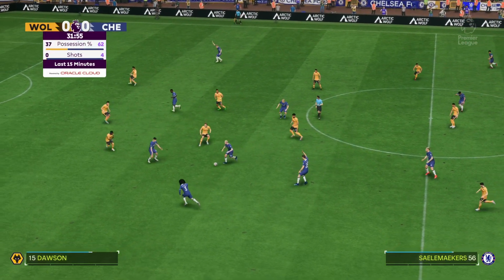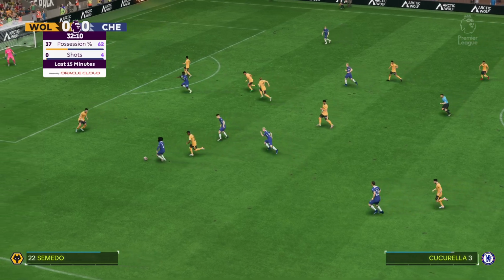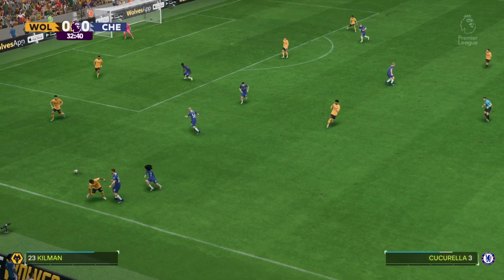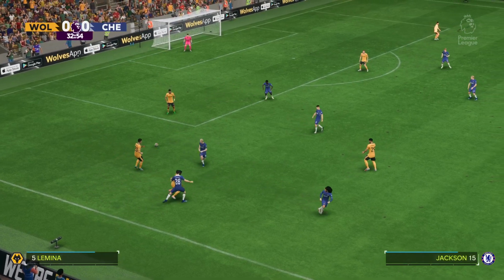You've seen so much of the ball over the last 15 minutes or so. They've been bossing the play in the middle of the park, set up some really good chances, and if they continue the same way, the goal must come soon.